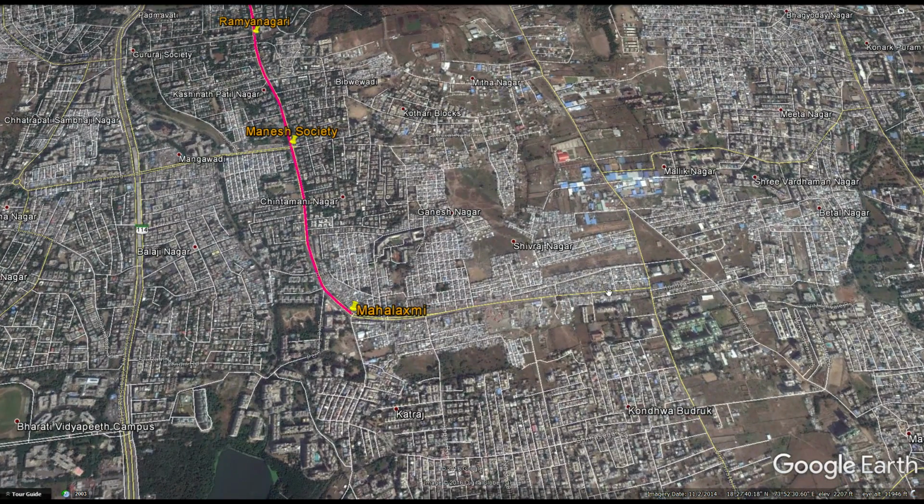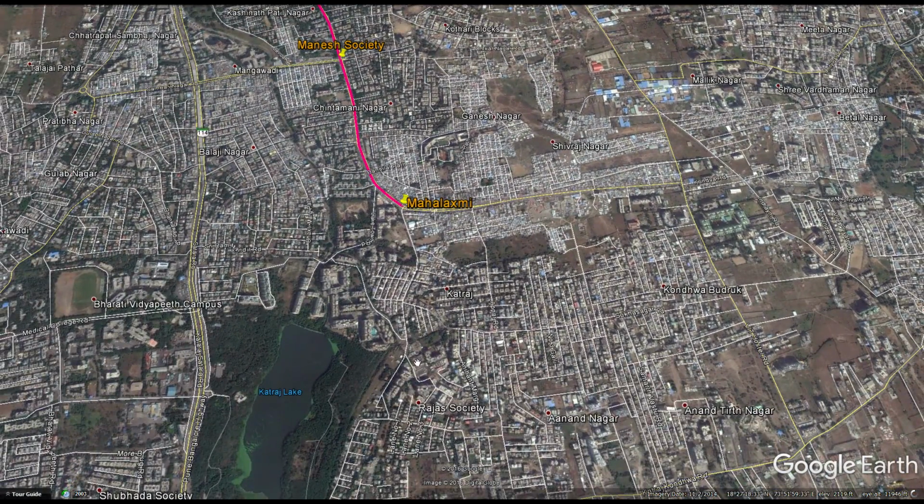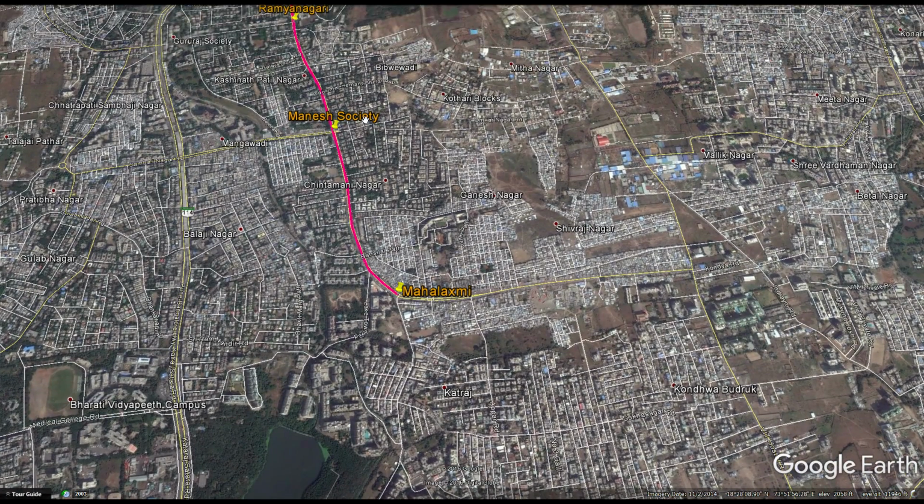But the road here becomes medianless, so to make a metro above this would be really almost useless. Not to mention Mahalakshmi serves all the complexes here just around Kataraj Lake, including Rajesh Colony and Anand Colony. So all this can be served by Mahalakshmi here. This is the reason why I didn't make it go east like this.